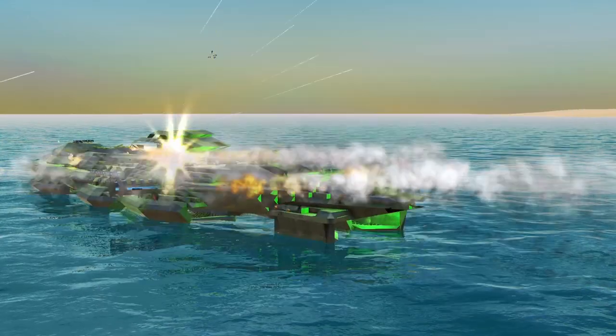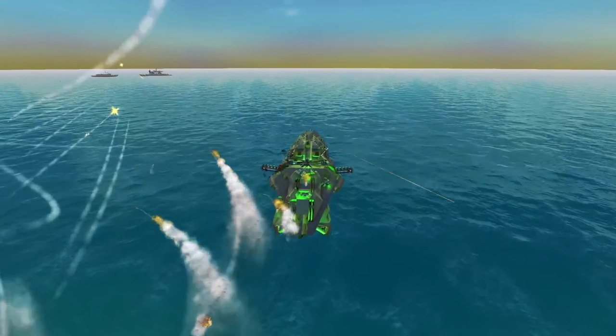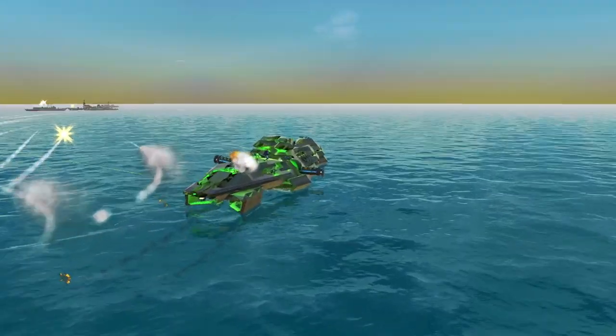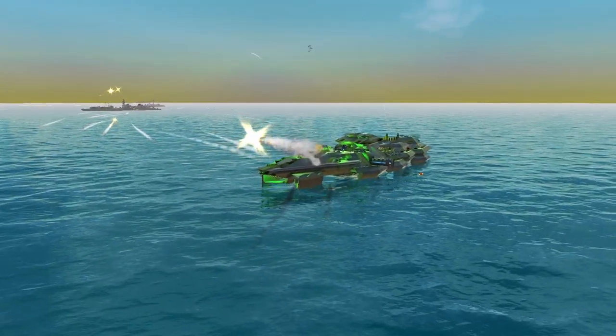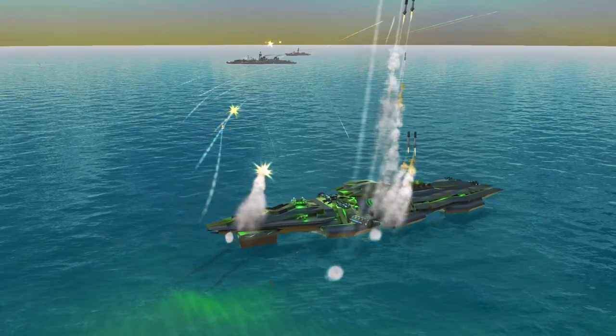How fast is she? 78? I guess that's not insane. I think she has engine damage as well. She doesn't look like she's doing 78 meters per second. I don't know, maybe it's just an illusion. She's big. So here go the large missiles. These are the ones that absolutely... Oh, no.